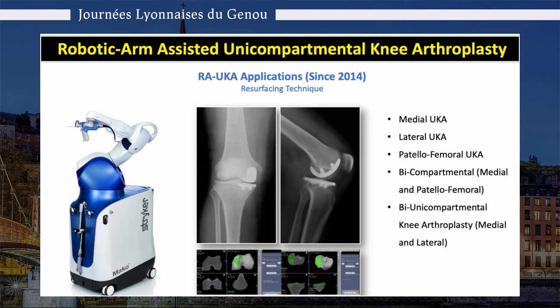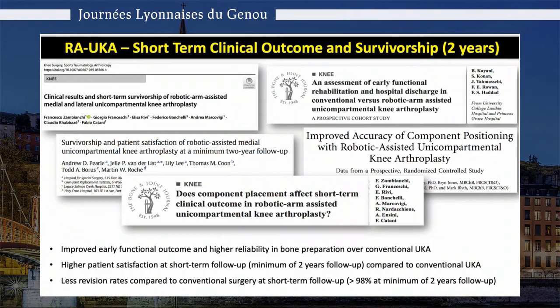Robotics in unis has demonstrated excellent early functional outcome at 2 years, high patient satisfaction, and lower revision rates compared to conventional unicompartmental arthroplasty at short-term clinical outcomes, and you can see the literature outcomes.